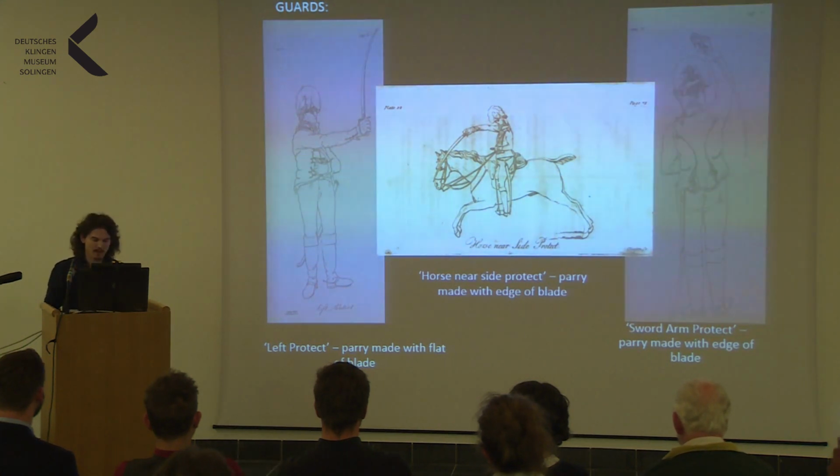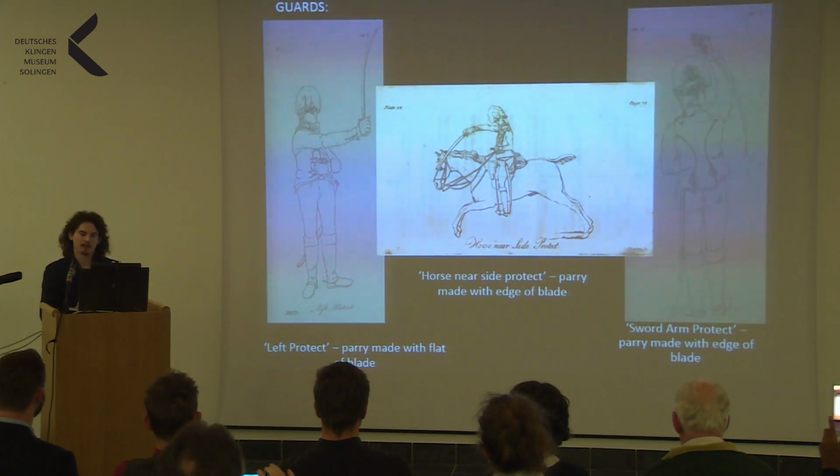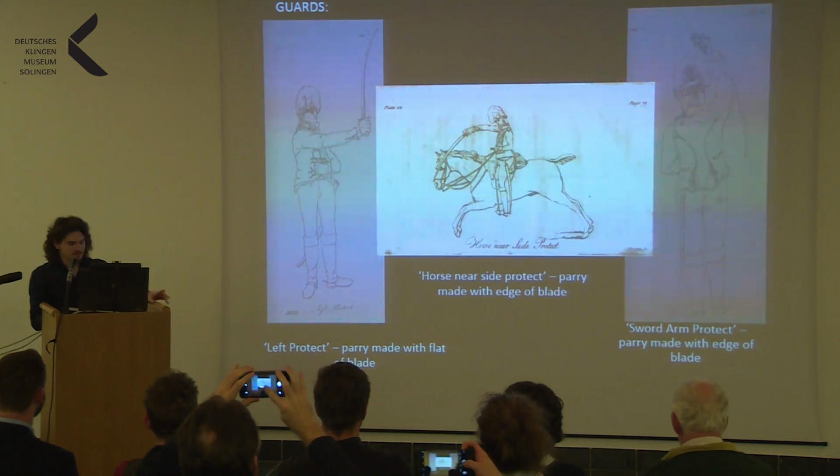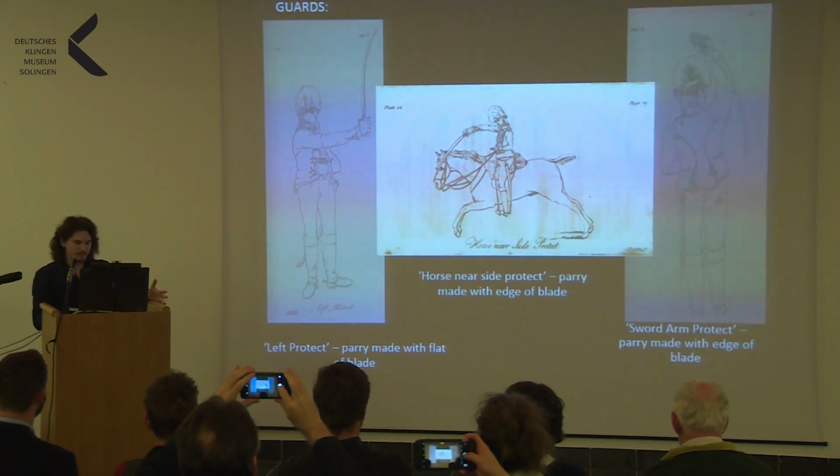8 guards are dealt with next. Left and right protect involve carrying the blade across the body with a straight arm and changing grip so the flat of the blade is used to parry with. This is not thought necessary with the other guards, which are presumably made with the edge.